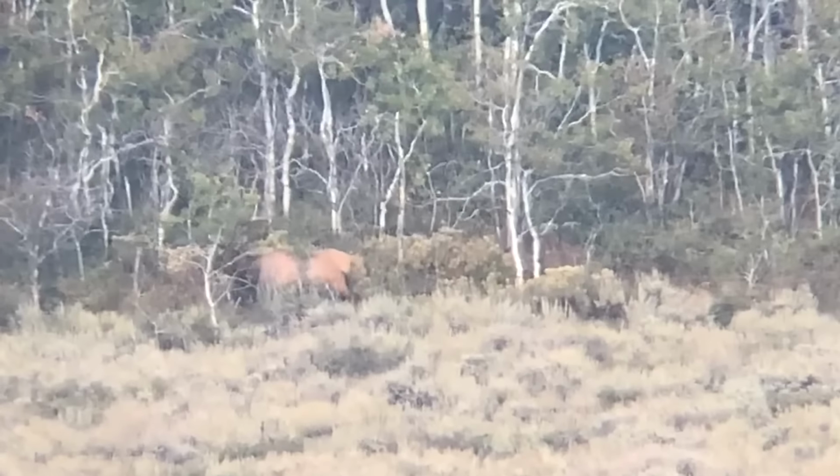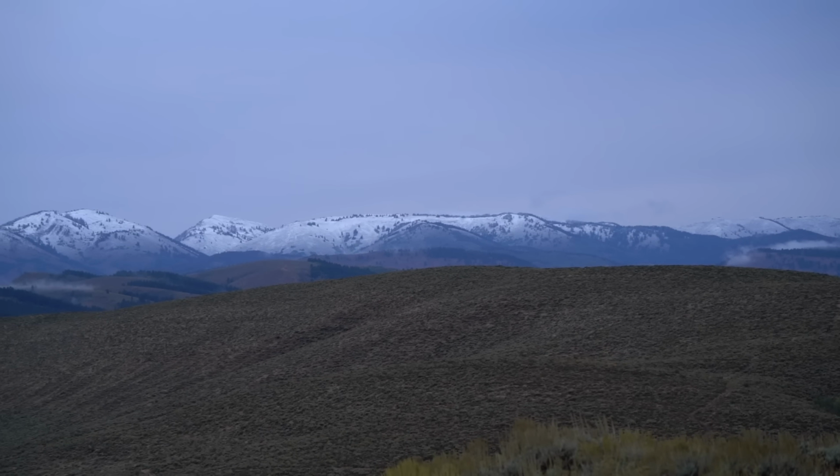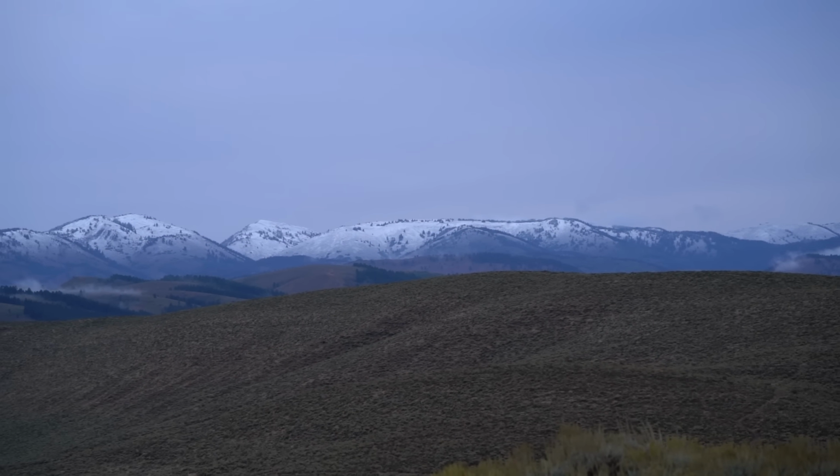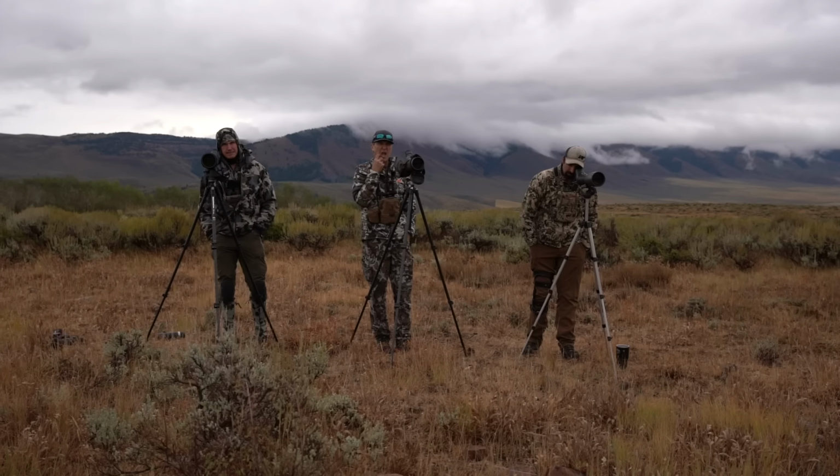And this morning we're trying to put a game plan together because we had a massive cold front. You can see we are layered up. There's even snow on the mountains behind us, and this cold front has got the elk going crazy. They're rutting all over the place.